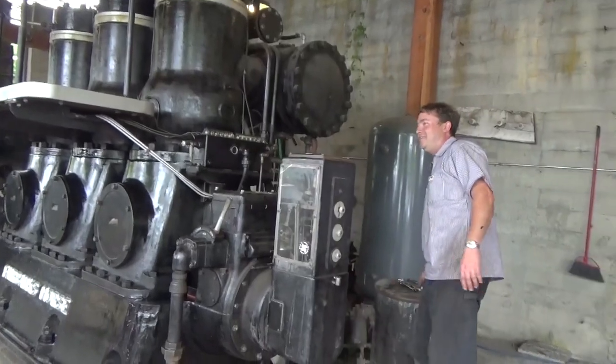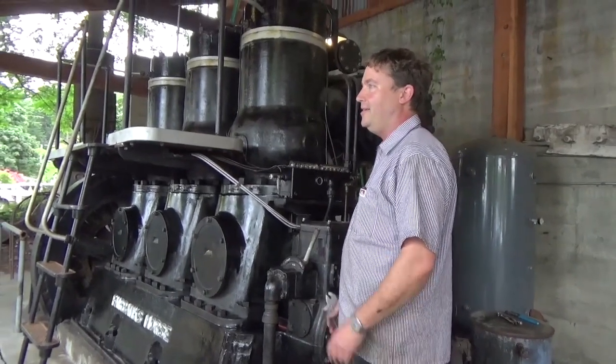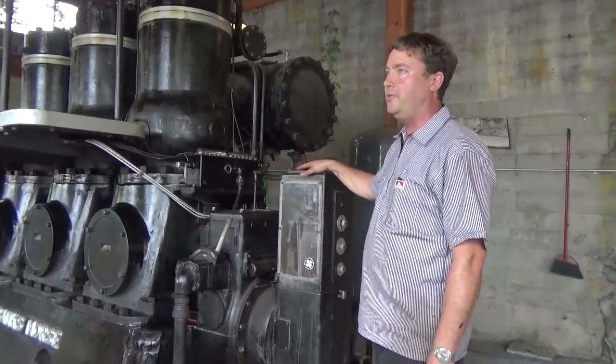So I did get it going on the 4th. I cut a lot of corners, and so it doesn't run that well. This is the governor portion. It controls the speed. I'm not really going to be able to walk away from it much.